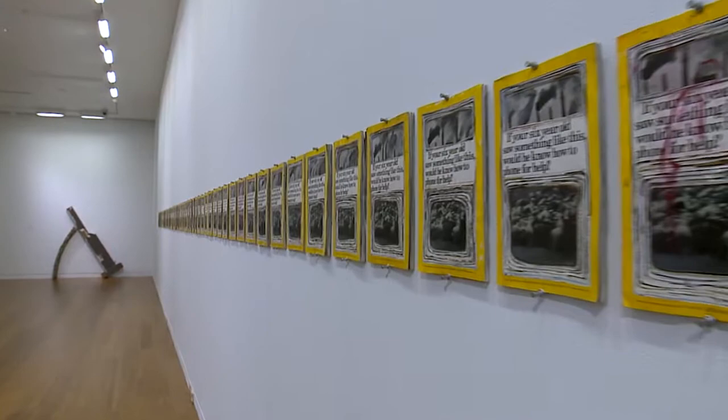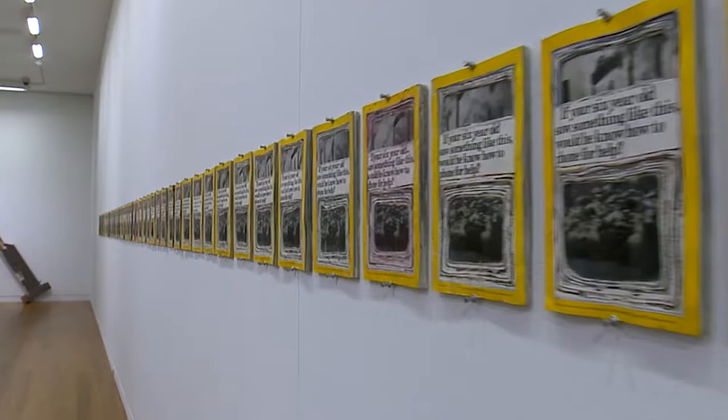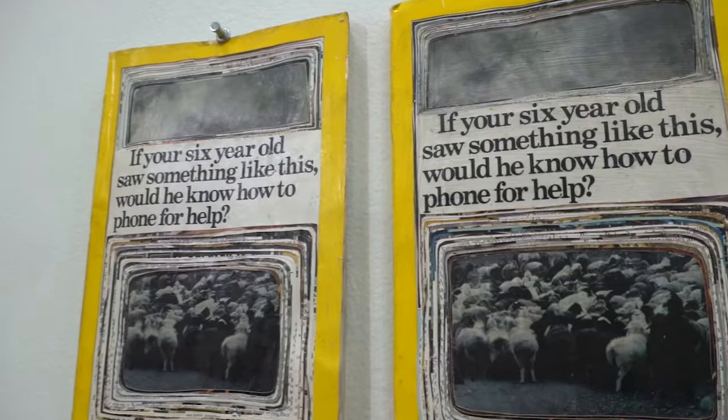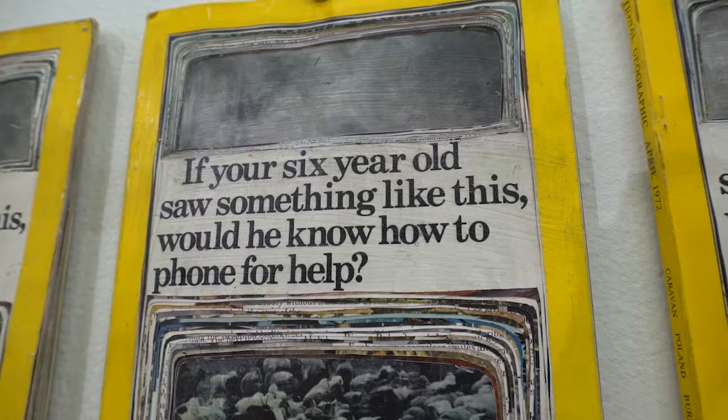So I've done something in there, collage and photo montage and some editing to generate interest beyond what the original publication of the magazine looked like. So I'm altering the original narrative of the National Geographic and then subverting it into my own narrative so that there's meaning within each magazine relating to the one that's next to it.